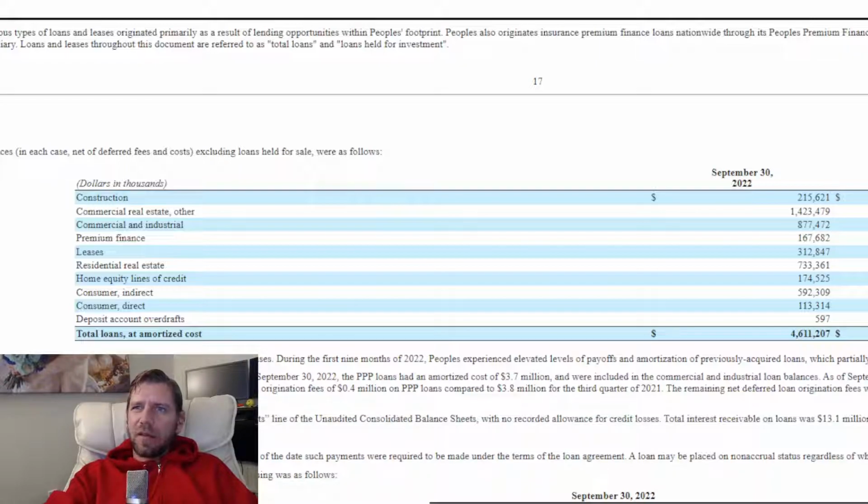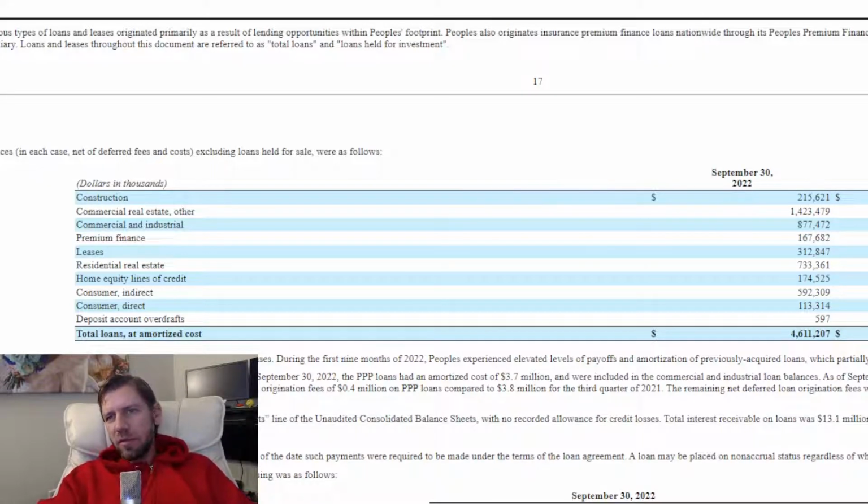So unless the commercial real estate and real estate experience a big collapse, this bank will probably do just fine. And even if it does experience a collapse, it's still going to be just fine. Its price might halve, but it's going to recover with the markets and will probably regain its valuation at the current state. So I'm not too worried about the bank running out of business anytime soon.